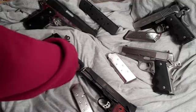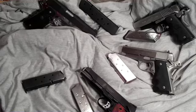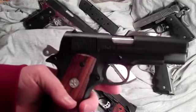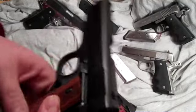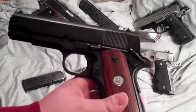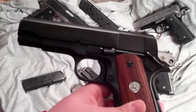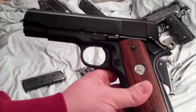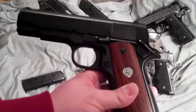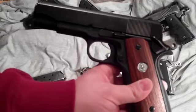Next gun is this Colt Combat Commander, and this gun was built in 1975. I got this from a gentleman used. He got it from his brother, so we're not exactly sure of the round count, but if I had to guess, compared to other guns I've got where guys said it was low round count or high round count, this thing has not seen much ammo through it.